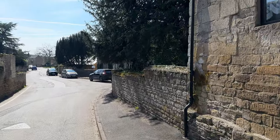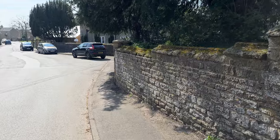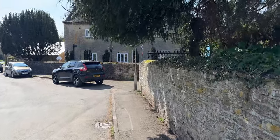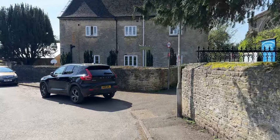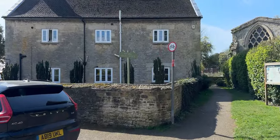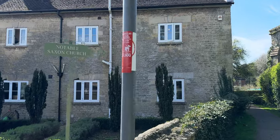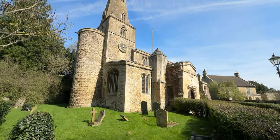Coming down to the vicarage now and the church. I don't know if the vicarage is that old. Excuse the noise. Yeah, I think it's that old, early 1800s. But the church, as that sign gives it away, is old. We're talking seriously old. It's a very special church, the Church of St. Andrew.